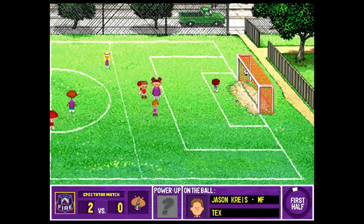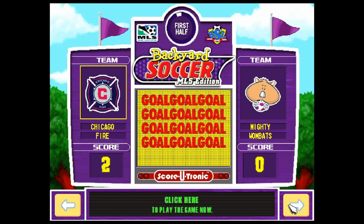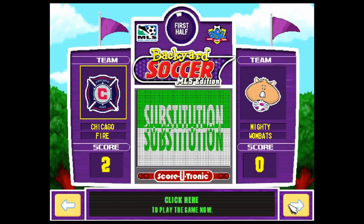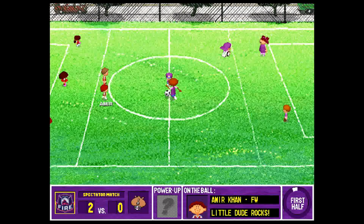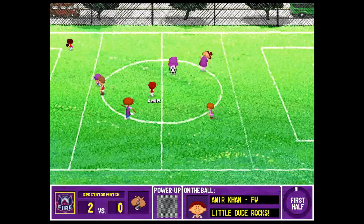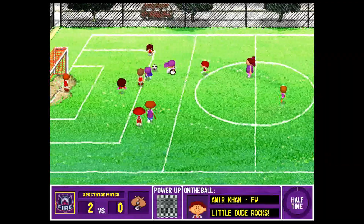Jason Christ! It looks like the keeper was completely fooled by that shot. What skill! We have a substitution for the Mighty Wombat. The Wombat will restart the game. Nicely brought under control.